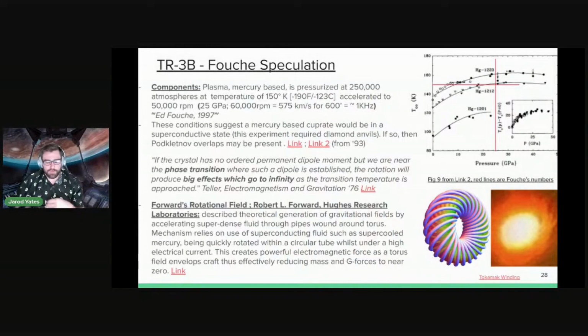And he said that it was accelerated to very high speeds, 50,000 to 60,000 RPMs, which for a 600-foot model, that would equate to about 575 kilometers per second, or equivalently, if this was a toroid donut around the edge of that craft, that'd be about 1 kilohertz frequency. A side note that I must say, many of the people who have witnessed this craft describe an audible low frequency emanating from it, somewhere in the range of 400 hertz to 700 hertz. So the fact that Ed Fouche's numbers here come out to about 1 kilohertz, quite coincidental.